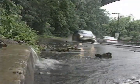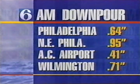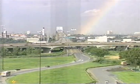All right, let's show you some of the numbers out of that rainfall. Philadelphia, over a half inch. Northeast Philadelphia, almost an inch of rain in that short span of time. Atlantic City at the airport, a little less than an inch. And, of course, a half inch, I should say. And in Wilmington, close to 3/4 inch.